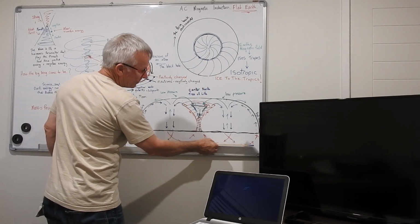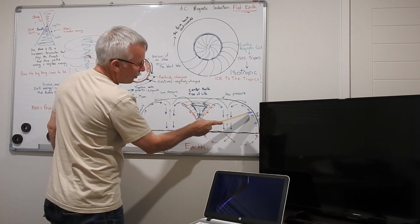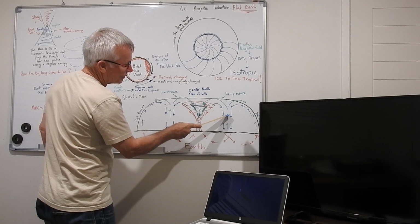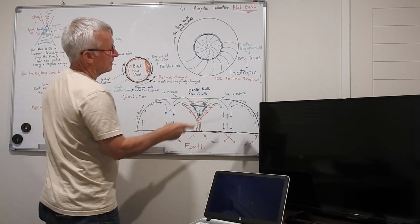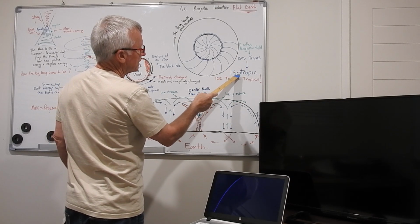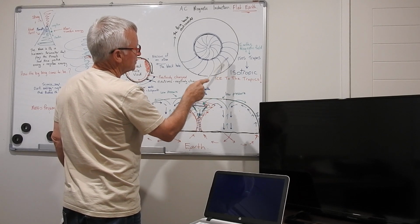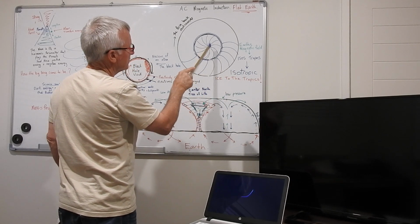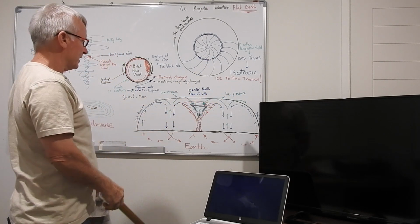The two are here. The ground negative, up there is positive. High pressure meeting the low pressure in the middle. The tropics, magic. And then the words put together, this is English for you. It's magic. Isotropics. Ice to the tropics. Ice to the tropics. Right there.